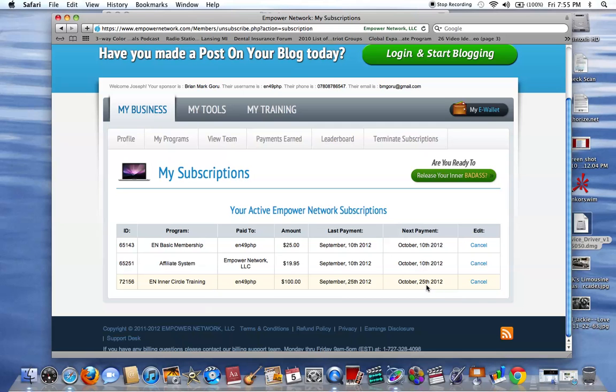So your dates are going to be different, obviously, but what you need to do here is take notes on a notepad on when your next payment date for the basic membership and the inner circle are, or put it in a computer file so that you know when your next payment date is. 24 hours before that date, you need to come into this area where I just showed you: My Business, My Programs, cancel my subscriptions. You'll come to this page and let's just say an example that your next payment date was October 10th like mine. So you come in here on October 9th, 24 hours before, and you would hit cancel.